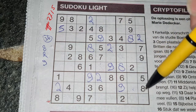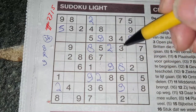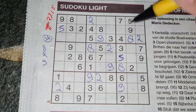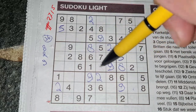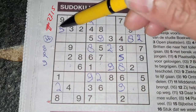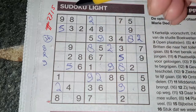Then the 5 in the last column, the 5 in the column next, so in that column the only place for the 5 should be there. 5 in this row, 5 in the middle row. So in the row below, the only 2 places for the 5 should be here. Oh, there we see there 5. No 5 there. 5 should be there.